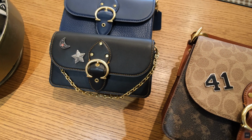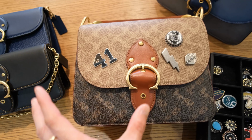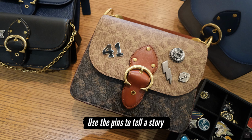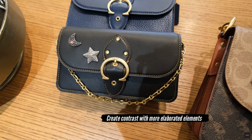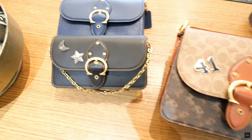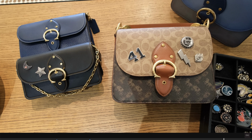I have here some examples for other colors. So I think this is what I meant by a larger bag with more area to play around with. I feel the souvenir pin is a good option because this platform is where you can use the pins to tell a story. As you can see on the smaller Beat clutch, you can also use a more elaborate pin to offset the minimalistic silhouette to create your design. So these are the examples that I have in the store that I think are appropriate, and we can maybe try to have a different or similar layout for the deep blue option as well.